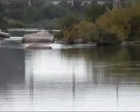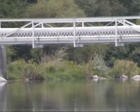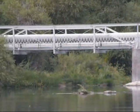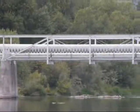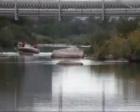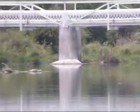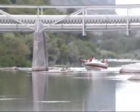Well, I don't know if you can really see or not, but this is as far downstream as we can really go today. We've been a little bit farther down, on the other side of that water pipe there, but this part of the river is just full of these huge boulders that you can't really see when the water is this high, and I don't like to paddle very much, so we're going to turn around and go back.